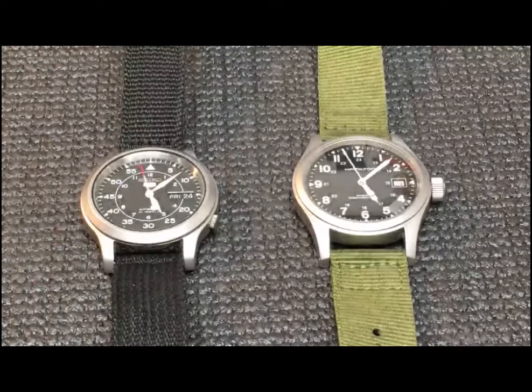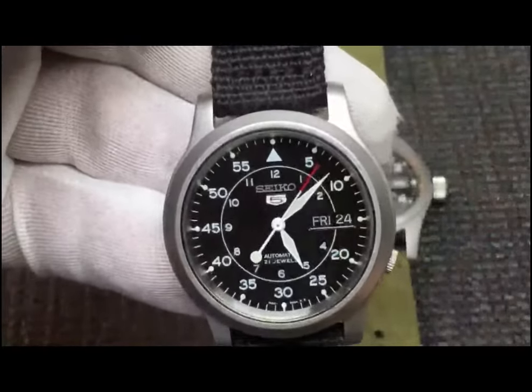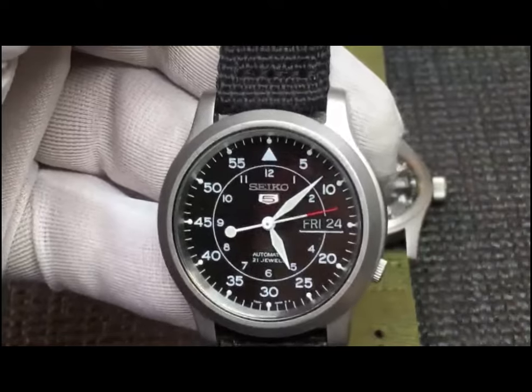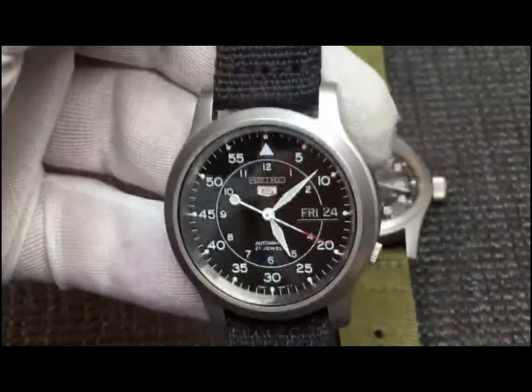In addition to the price on the Seiko, I like the readability, and that red tip second hand is really cool. I think it's just an overall nice aesthetic. You got the date and the day, the second hand. Not a spectacular movement, but nice looking watch.